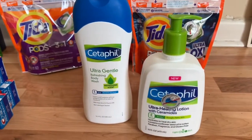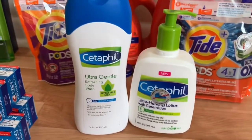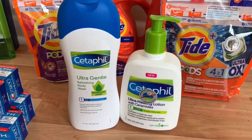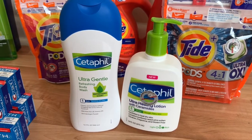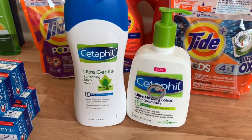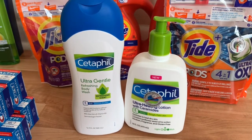Then I took advantage of the Cetaphil, however you pronounce it. There's a promotion where you spend $30 and you get $8 extra care bucks back. So I picked up the Ultra Healing Lotion, the 16 ounce, which was $20.49. And I also picked up the Ultra Gentle Body Wash, which was $10.49. This brought my total to $30.98.